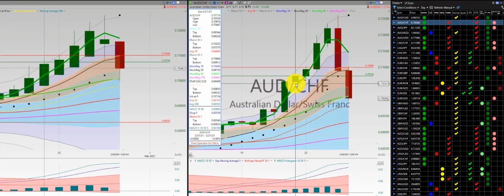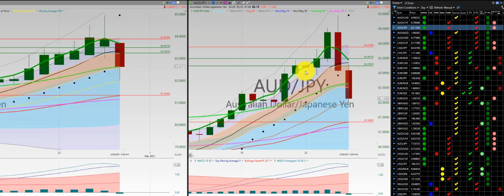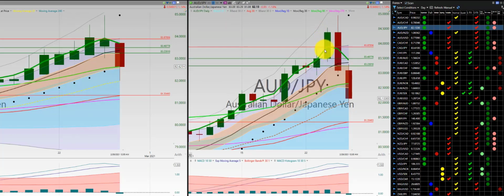Aussie dollar, Swiss franc had an initial order here on Sunday with two green candles north of the RL10. Hit my Heikin-Ashi Z3 and no further trade for the rest of the week. Aussie dollar, Japanese yen had an initial trade here for a loss and then a small loss. Took another trade here and had another order here with a pretty big spread. So what I did was I moved the stop up to break even between both orders. It continued to go up, but did not hit the Heikin-Ashi here, and so it came back and stopped me out for break even. No further trade for the rest of the week.